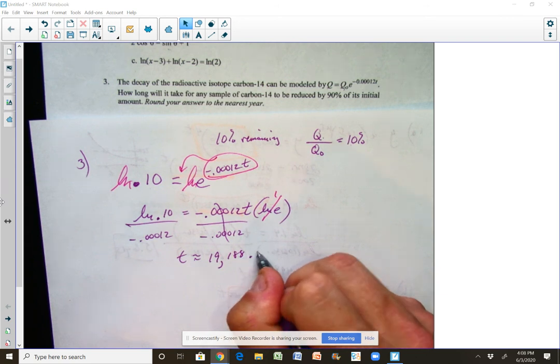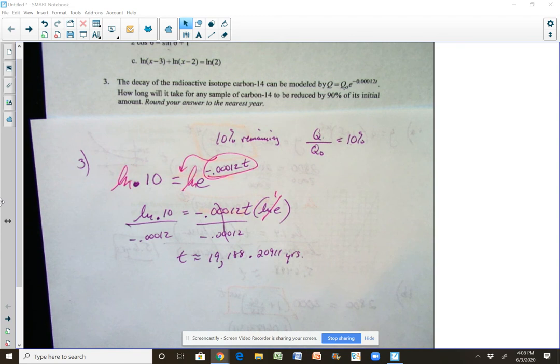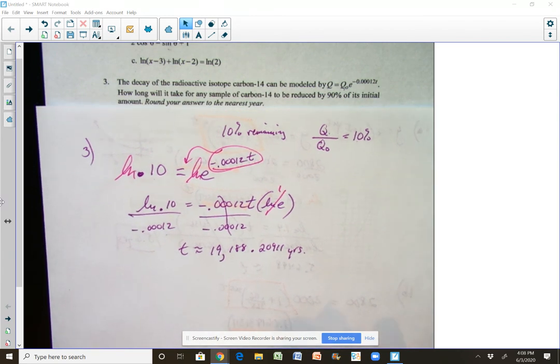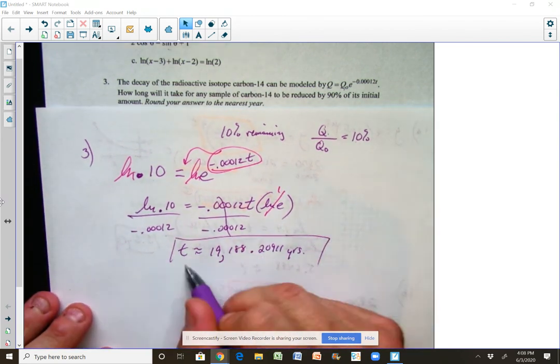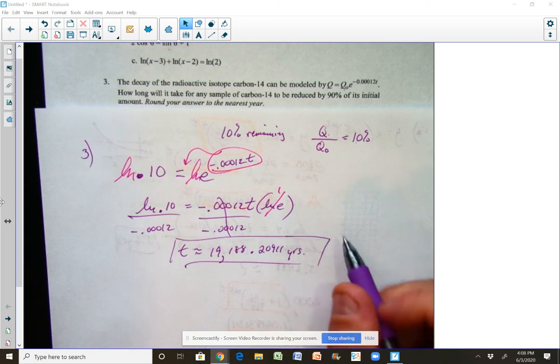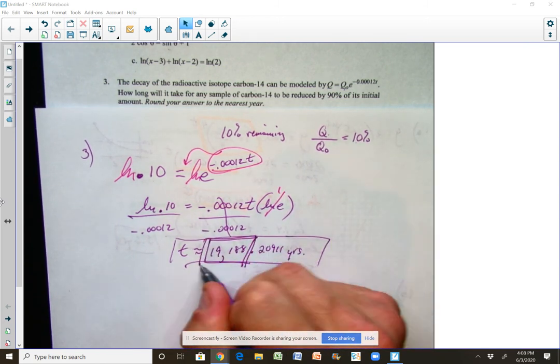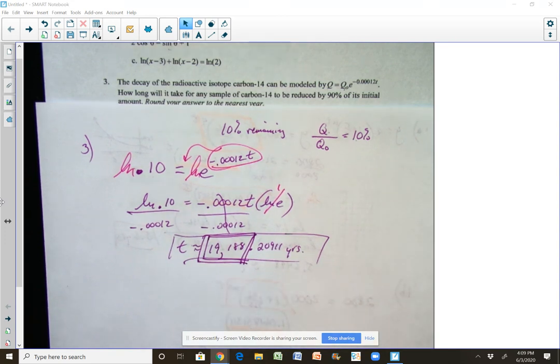19,188. And then there's like 0.209 years. And again, all the questions on the final will say what to round to. So you won't have to worry about how much you should go for decimal values. Okay. I'm sorry. This one actually said it. So it says rounded to the nearest year. So your answer in this case would just be 19,188 years. Okay. So this one actually did say it.